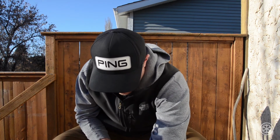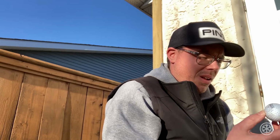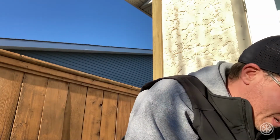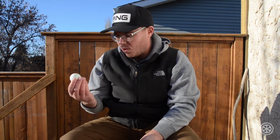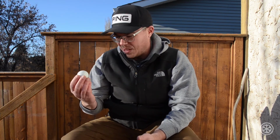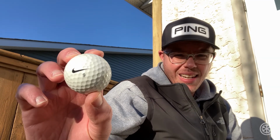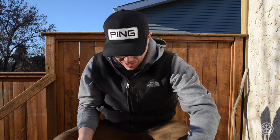What else have we got? Ooh, the Top Flight Strata. That was a good ball. Tour 90. Oh, yeah. Gotta have one of those. Here's a Nike One Tour. This was a decent golf ball, as I recall. When Nike came on the scene, they were making like a multi-layer ball, and they were pretty popular before they got into the hard goods business.